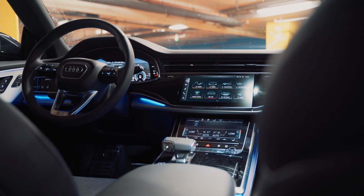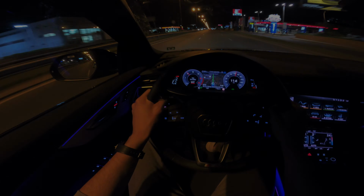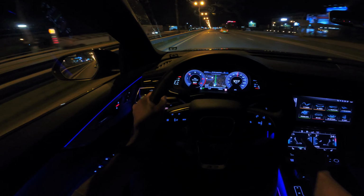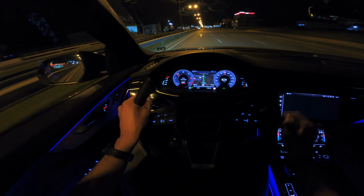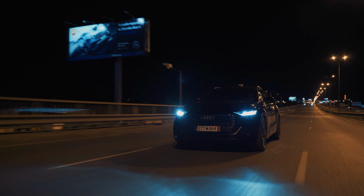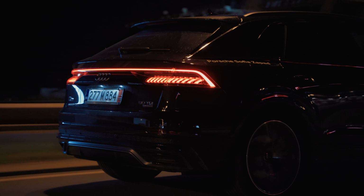Inside you'd find the perfect cabin for an Instagram photo, lots of screens and lots of lights. But you can't deny the fact that the Audi Q8 has one of the most beautiful interiors during the night. The combination of the big touchscreens, the digital dials and the ambient lighting creates such an amazing atmosphere that you feel like you're driving in a spaceship. From the outside, the Q8 looks just as stunning with its matrix headlights and the light bar in the back, making it a car you definitely won't miss on the road.